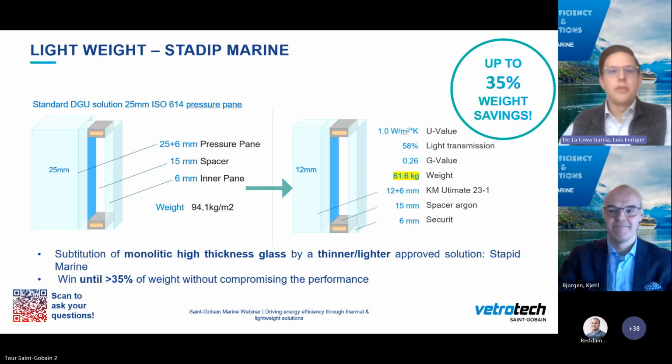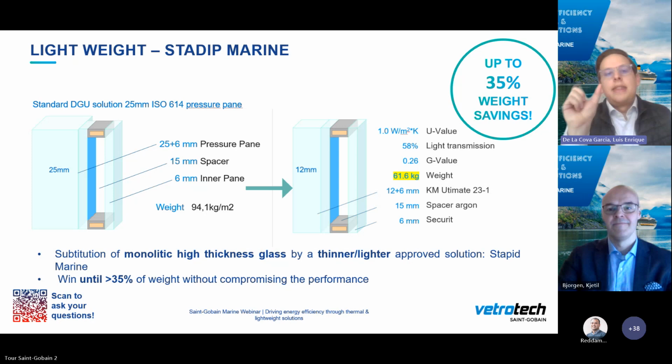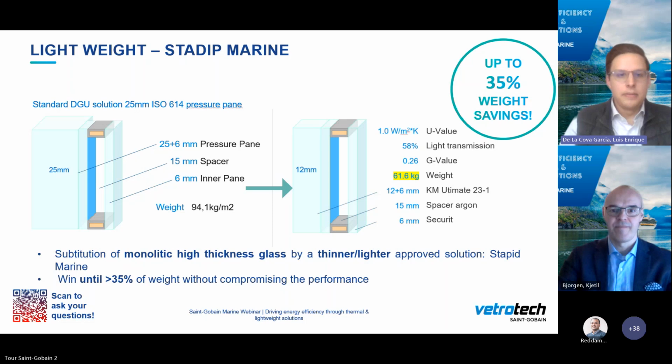Our solution is called Static Marine. And as I mentioned, very often towards the pressure panes, there is a need coming from the classification societies such as DNV, Lloyd's Register, or Bureau Veritas to calculate a quite thick, heavy composition of glass. This is because these pressure panes need to withstand the pressure coming from the waves and from the wind. So these are usually the windows located towards the lower decks of the ship or the portholes in the hull.